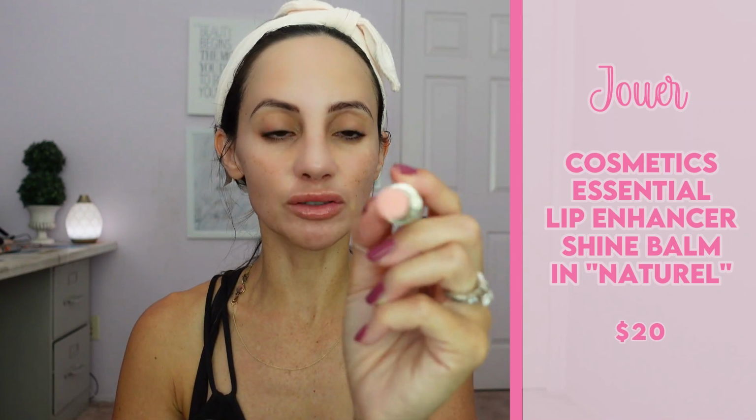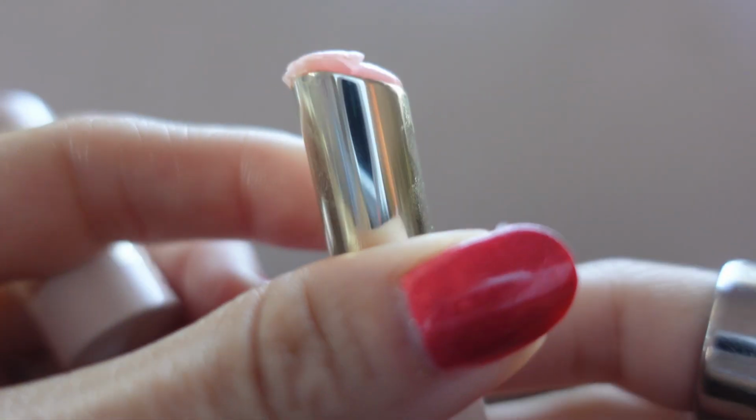The other one I really, really love too is this Jouer one. This one is really, really nice too. This is a natural kind of a lip balm in a stick. And I like this. I'll take this with me on the go, or I'll have it in the morning. So these are the two that I use throughout the day. I love these two lip balms. So next up is Sunblock.